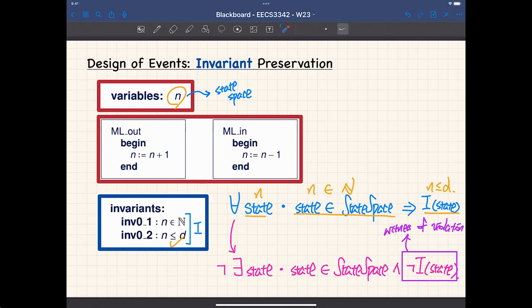Why are we using the... I know what you mean. Yeah. Because typically, this one is a little bit special case, I would say. Somehow, this invariant here is more like a typing constraint. Well, you know what? I can do a little bit better. How about this? Let me do a little bit better.